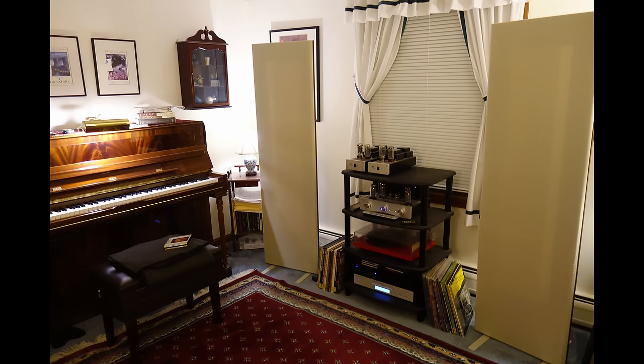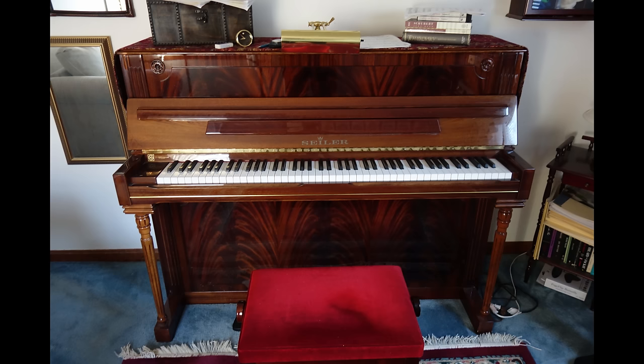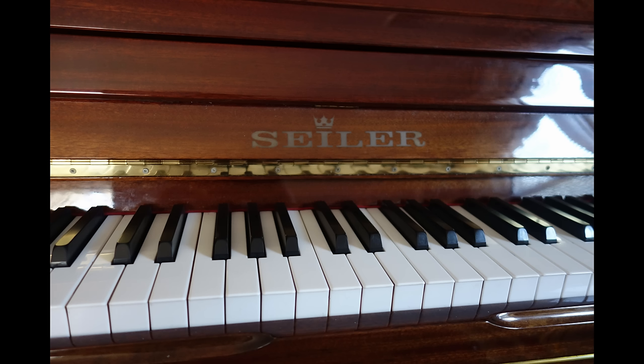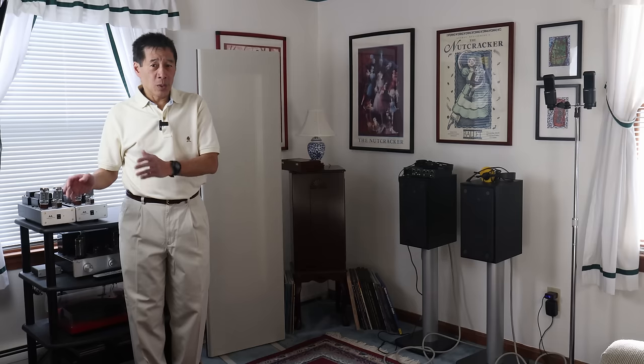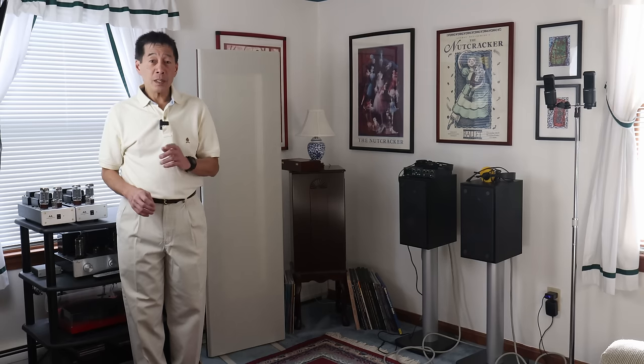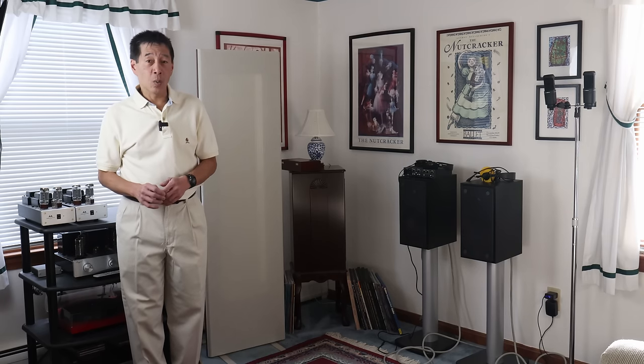Just outside the frame here, on this side, is a Zeiler 114 upright piano from Germany. Now, I wasn't looking to buy a piano at the time, but I've had this thing for about 20 years. Back then I saw this sitting in a piano showroom, and I knew what it was, and they weren't asking nearly enough money for it. I called my piano technician friend and had him look at it. He inspected it and said, "I don't know why they're not asking more money for that. I think they just want to get rid of it. You need to buy that piano."